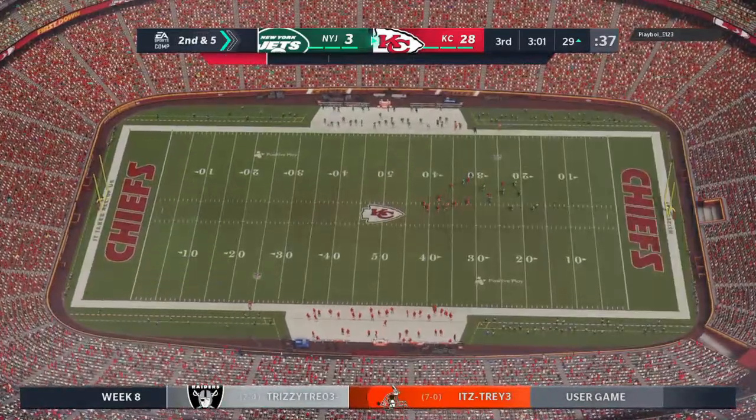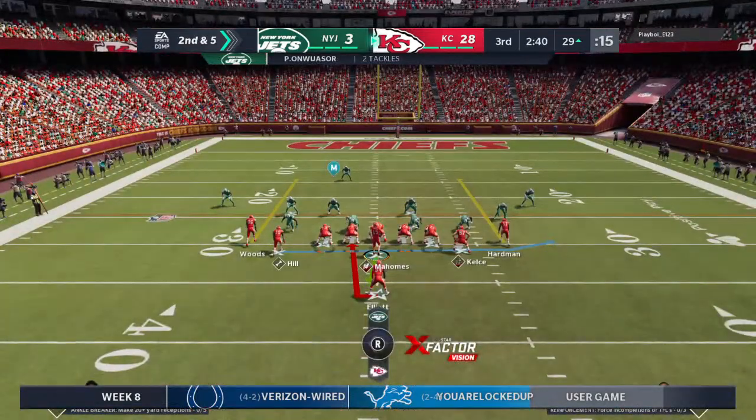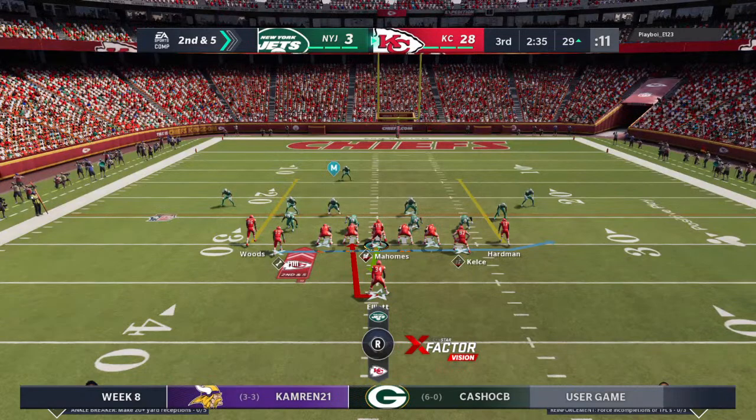It's second down. Looks to me like maybe there's a little attrition setting in with this drive, because when you see that type of a run, I get the feeling the defense is getting a little bit tired. And that's the last thing they need, especially when they look up at the scoreboard.